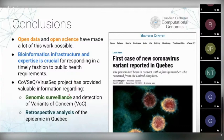This project has provided valuable information for genomic surveillance, which is the detecting of the variants of concern, and a retrospective analysis of the epidemic, like what we did with the early introduction events and spring break in the first wave.